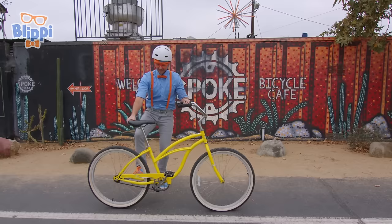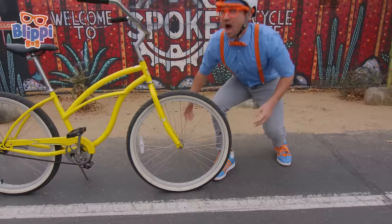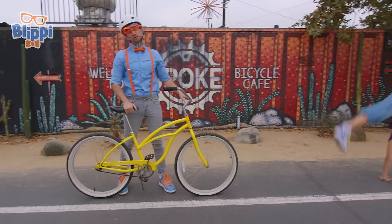Whoa. Hey, it's me, Blippi. And look, I'm riding a bike. But my bike has a flat tire. Oh no! I love riding bikes. They're so much fun! But you can't ride a bike with a flat tire.